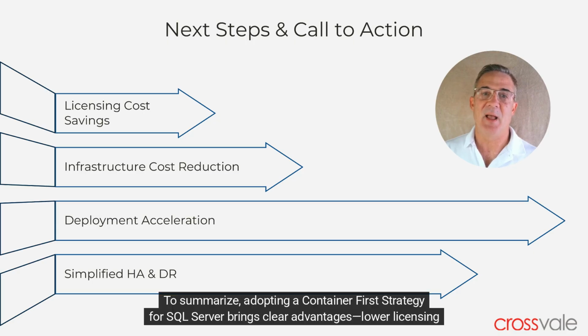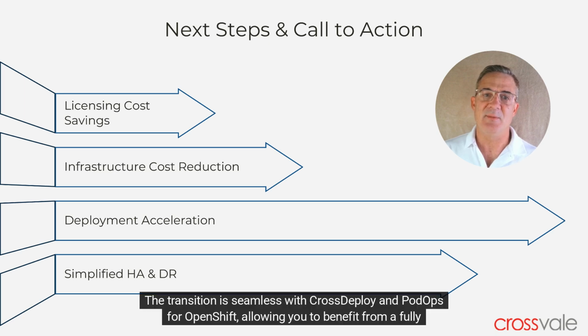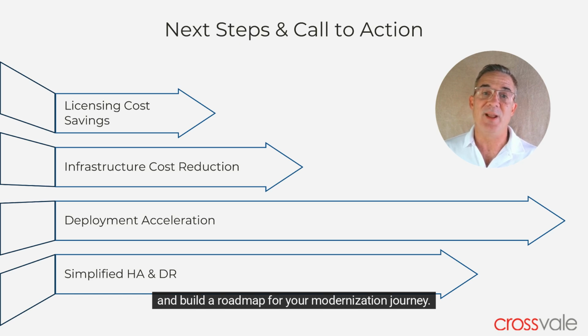To summarize, adopting a container-first strategy for SQL Server brings clear advantages: lower licensing costs, reduced infrastructure expenses, faster deployments, and simplified high availability and disaster recovery. The transition is seamless with Crossdeploy and PodOps for OpenShift, allowing you to benefit from a fully managed environment without Kubernetes expertise. Let's take the next step. Reach out to discuss how we can help you optimize SQL Server with containerization and build a roadmap for your modernization journey.